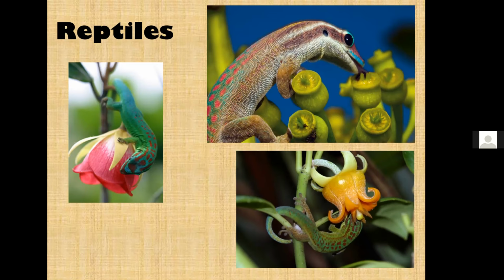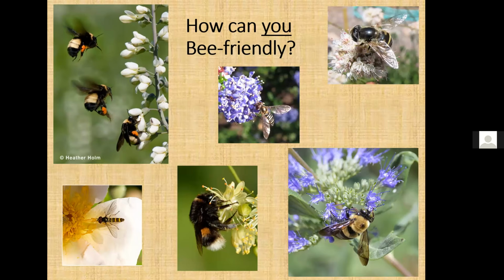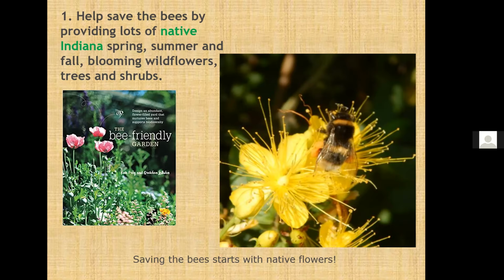So, real quick, how can you be friendly? Plant native plants. Please, please plant native plants. This is just one book. There'll be a lot of them that'll be coming on here. Make sure when you're planting native plants that you get some that bloom early, mid, late spring, early, mid, late summer, and fall.